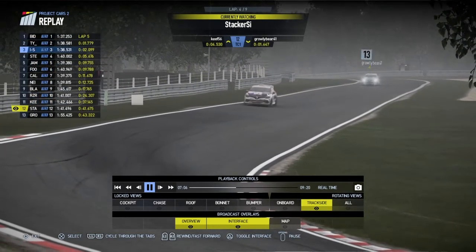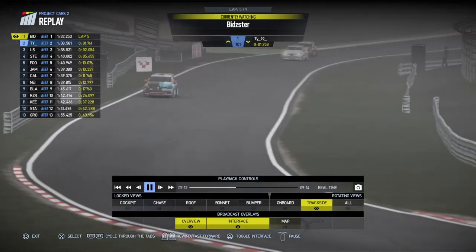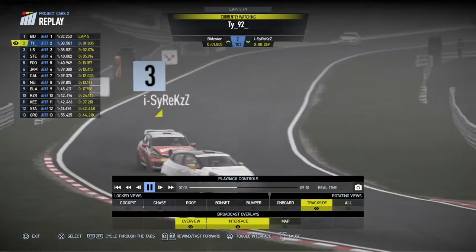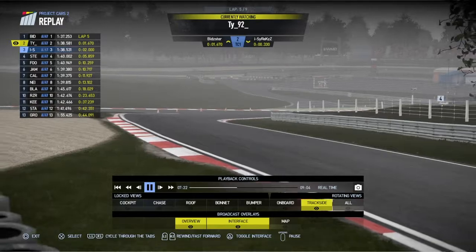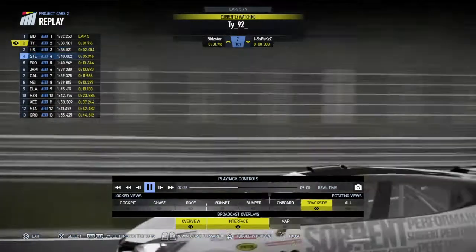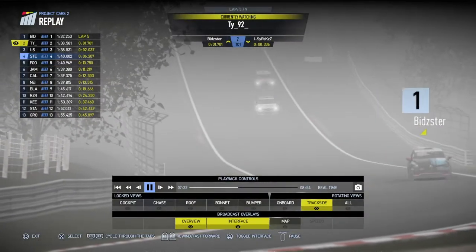They're all really struggling with this car, but hats off for them for trying. Got to finish to get points, and that's what they're going to aim to do as Bidzster keeps on going in the lead then, 1.7 seconds ahead of TY and Cyrex. You can see the fog starting to descend on Brands Hatch now, so the fog coming down in this Clio race. You see it there. It'll limit a little bit of visibility, but it shouldn't be too bad. I think it's not heavy fog, it's just normal fog as we go down the hill.